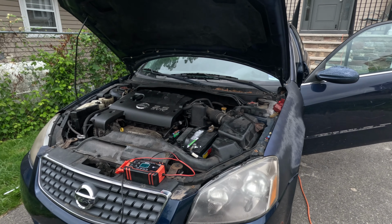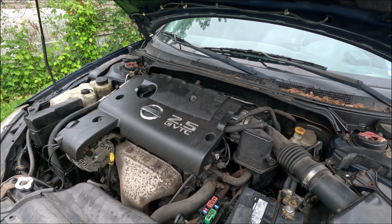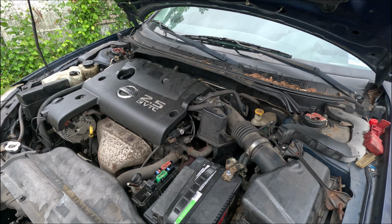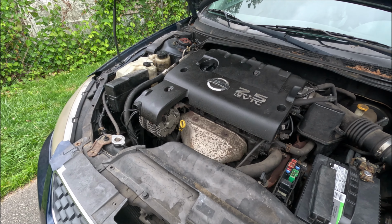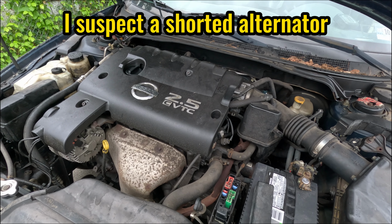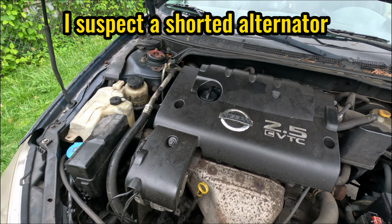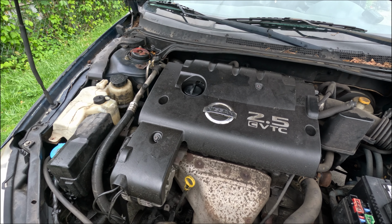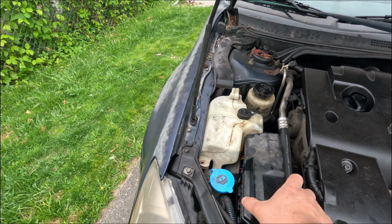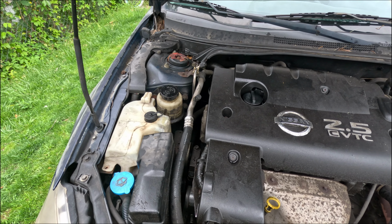I've got here a 2005 Nissan Altima with a 2.5 liter in it. Customer complaint is a crank no start. Now, let me just give a little background. This car had, I don't know if it was boosted backwards or what, but there was no power to the computer, and there was no communication. So he diagnosed that one of the fuses here was not giving power when it should have had power.